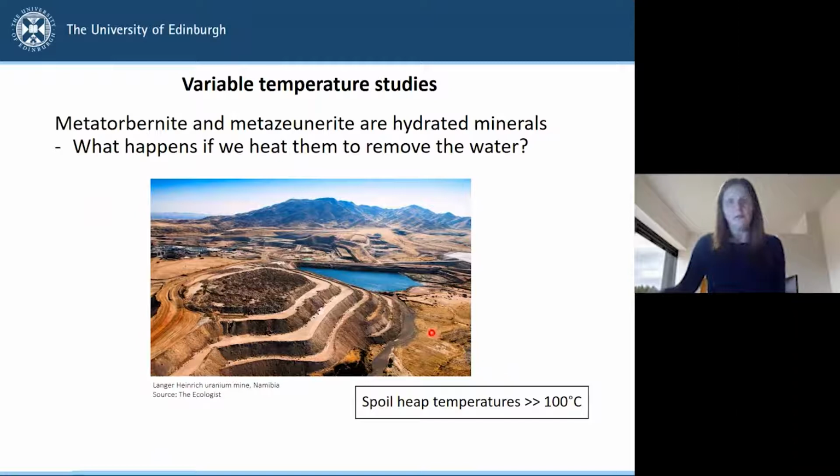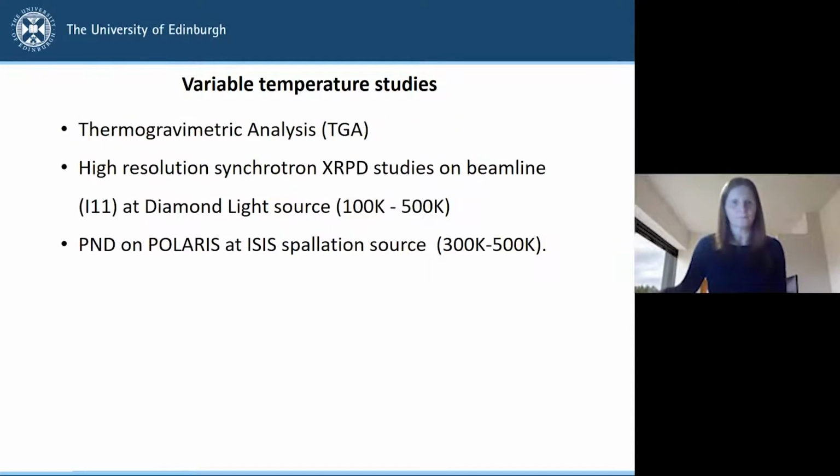So they're hydrated minerals, they have a lot of water. So what will happen if we heat them up and the water is lost? And this becomes relevant when we think about where spoil heaps might exist in the world. So in damp, wet UK, Cornwall, probably we're not going to get very high temperatures in these spoil heaps, but somewhere like Namibia, where this picture is from a uranium mine there, the spoil heap temperatures can be greater than 100 degrees C. So we want to study what happens to these materials at high temperatures.